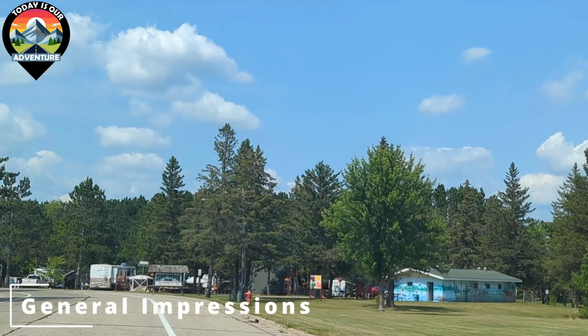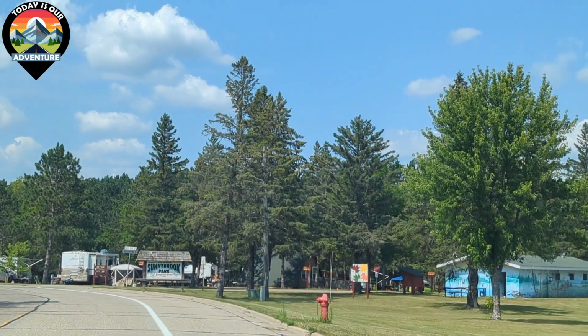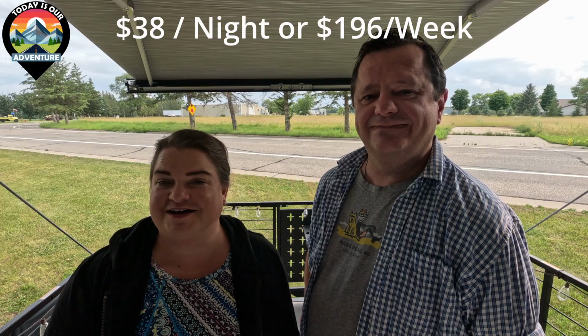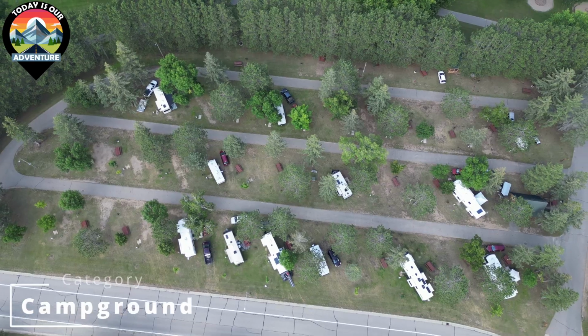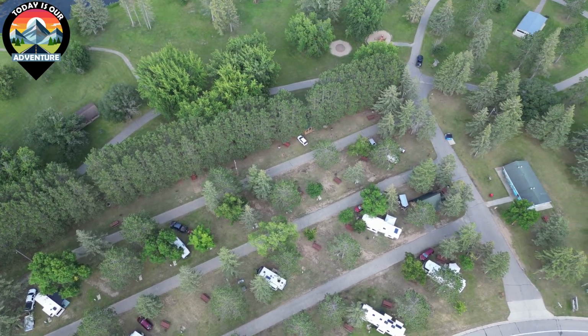General impressions. This is a nice little campground located next to a good-sized park with some basic facilities at a really good price. The cost was $38 per night or $196 per week. We felt like this was a really good price, especially at the weekly rate for full hookups. The campground has three large rows, all with pull-through sites, and it has some nice trees located throughout the park, but they're not enough to block the night sky.